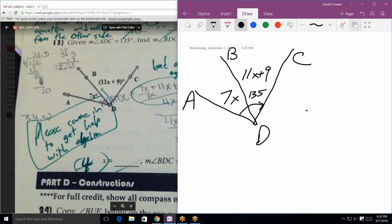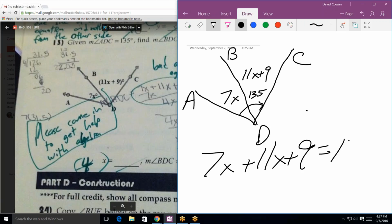So how are we going to solve? In other words, the angle BDC is 11x plus 9, right? Mm-hmm. It's also, we got to solve for x. So give me an equation that will allow me to solve for x. 7x plus 11x plus 9 equals 135. Okay, solve that for x.